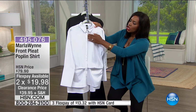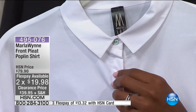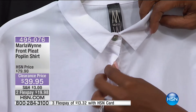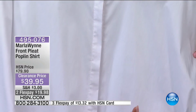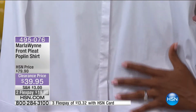You can see she is a stickler for details. When you look at the button up on this shirt, you can see that top button, that mother of pearl button, but all of the others are hidden under the placard. And this is an extra expense. Marla said, I don't want the buttons to be the star of the show. So you've got those hidden buttons there.